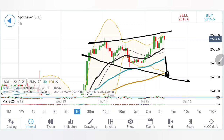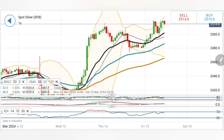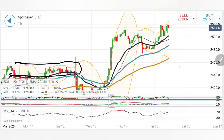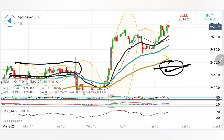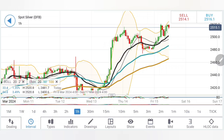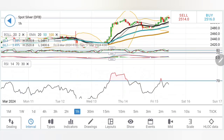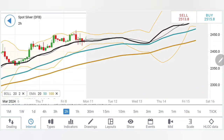How low can it go? It can move towards 24.60, the next support level. One thing we have noticed earlier, that this zone between 24.60 and 24.40, I do not see silver breaking below this, and this is going to be the strongest support for silver on the downside. Let's have a further look. Stochastic rising, MACD bullish, RSI is looking downwards, suggesting slight bearishness.